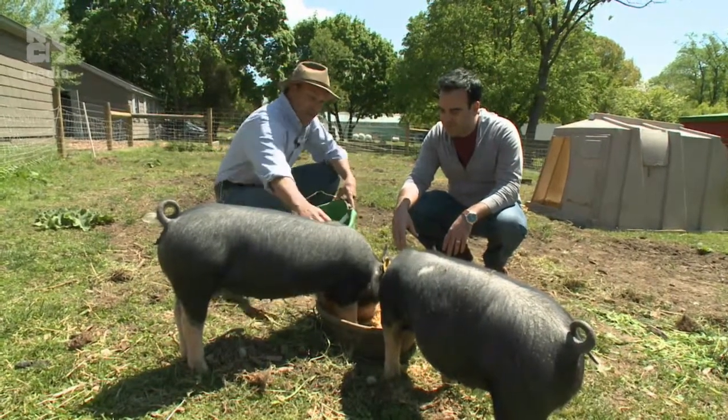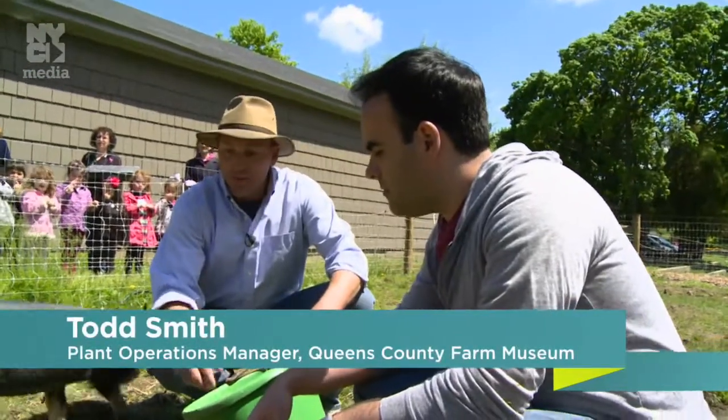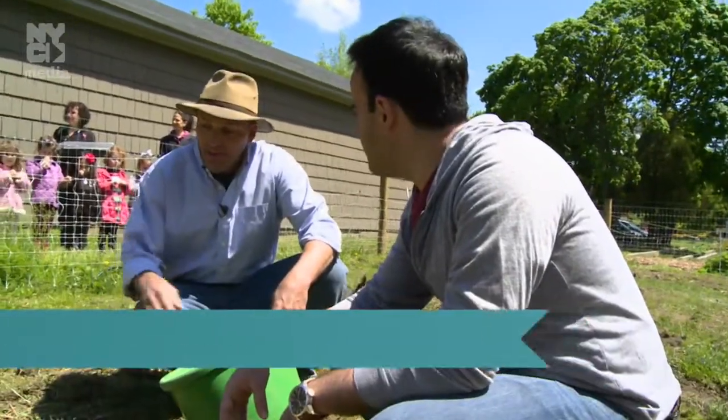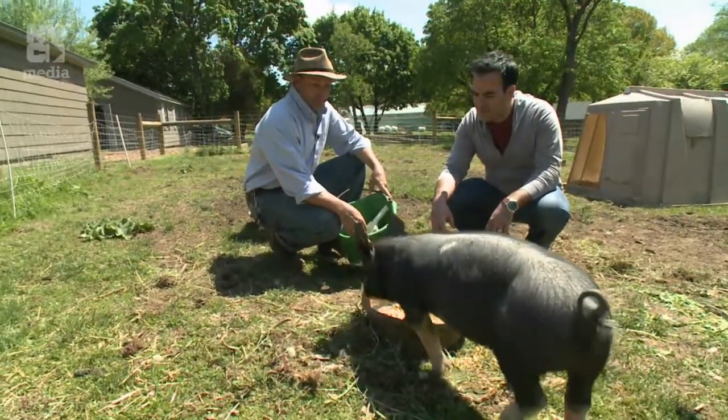You'll notice we don't ring the nose. Most of your farms always will put the ring in the nose so the pigs can't root up the ground, but we let them do what they want to do naturally and root. And they're very playful, so the kids really enjoy them.